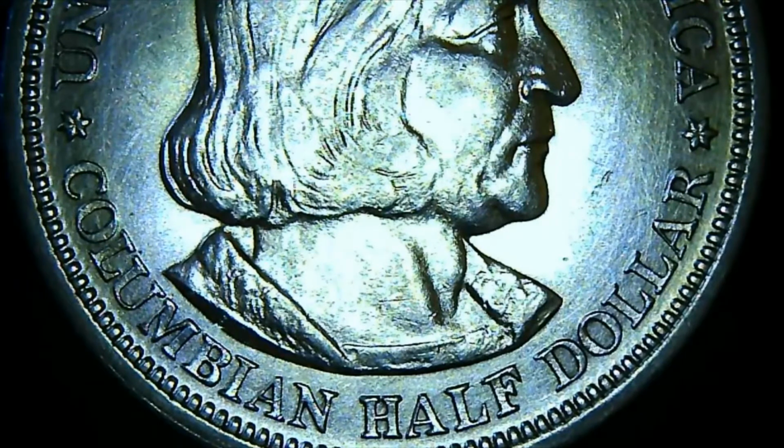So I got my act together finally and picked this one up raw just for this video. I'm really getting into commemoratives, and I've had my eye on the very first commemorative ever issued in the United States, this World's Columbian Exposition $50 from 1892.